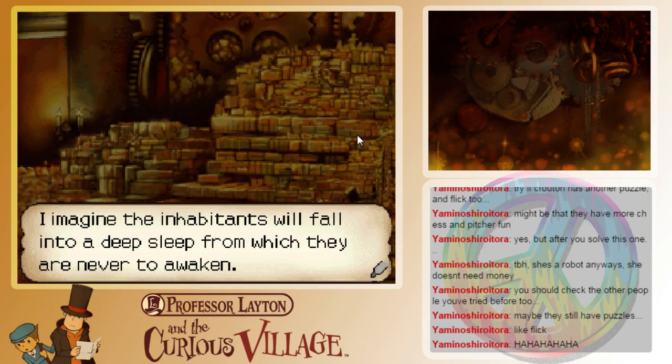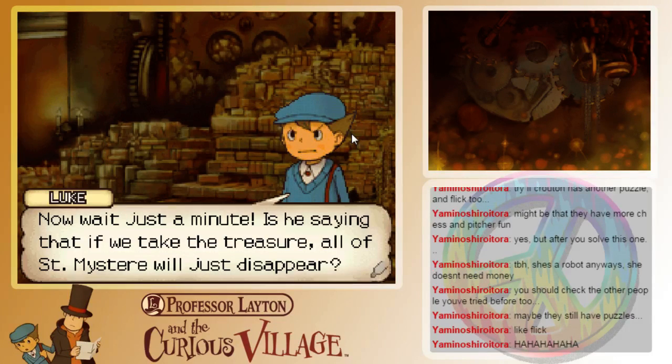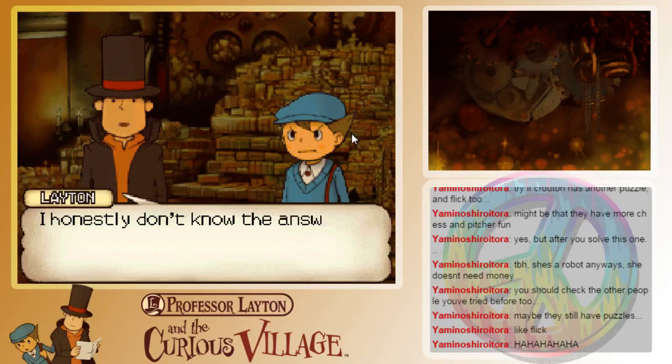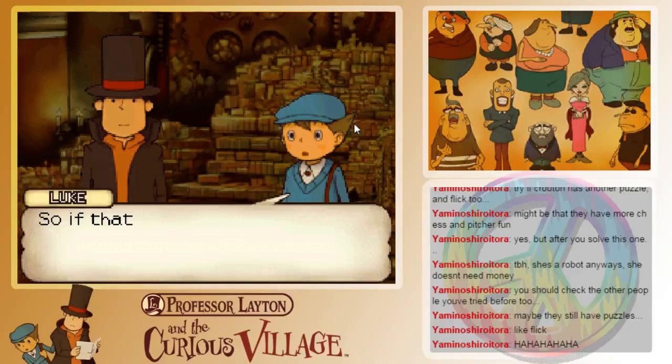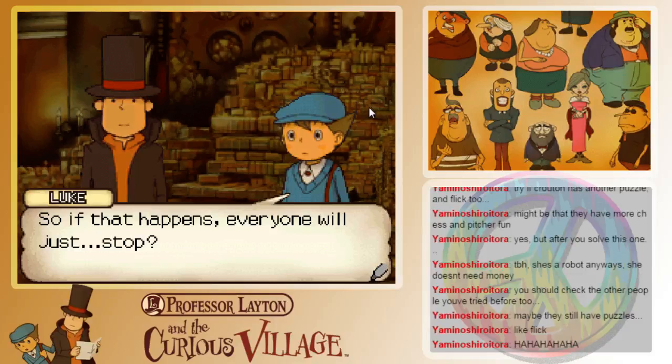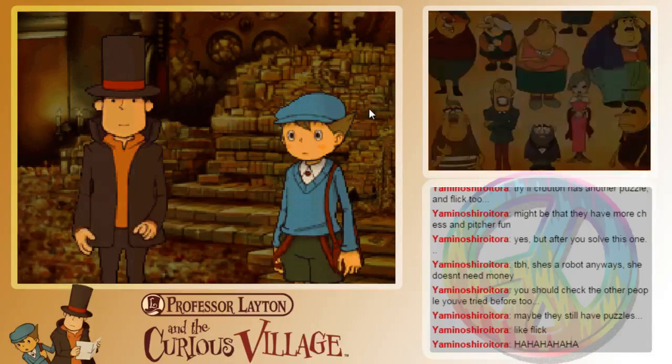I imagine the inhabitants will fall into a deep sleep from which they are never to awaken. Now wait just a minute, is he saying that if we take this treasure, all of Saint Mystere will just disappear? I honestly don't know the answer to that question, Luke. It's possible that Saint Mystere is designed to shut down the instant we lay hand on this treasure. So if that happens, everyone will just stop? Just like puppets with their strings cut?